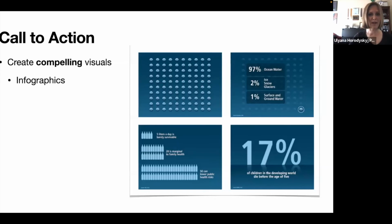And then yes, compelling visuals, like the example that someone gave on the Padlet about these types of infographics. And this kind of stuff can also be sourced out, right? There are graphic designers out there. I have created a few simple graphics for people who have needed it, but there are so many people that specialize in this in particular.